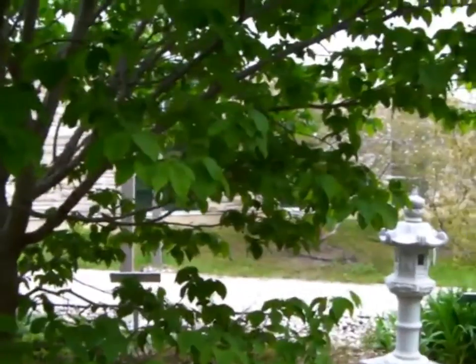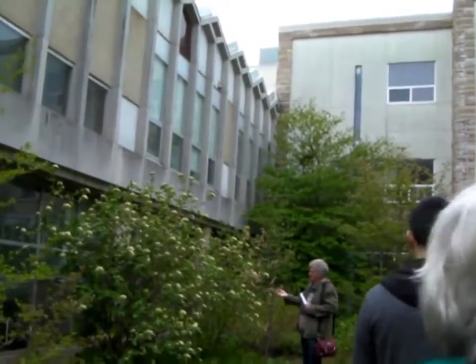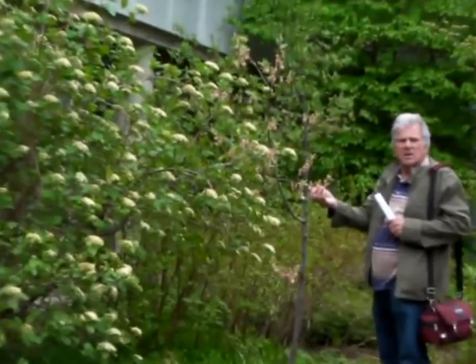This is Carolina silverbell. This was destroyed by the wolves of Great Britain. The whole side of the tree was sheared off. This is going to be magnificent. And again, this I think is only North American.